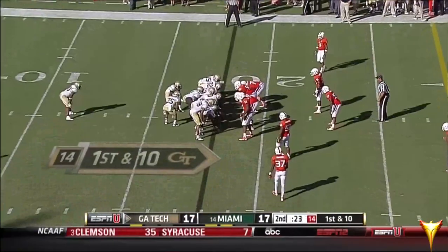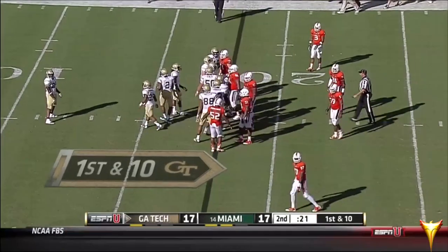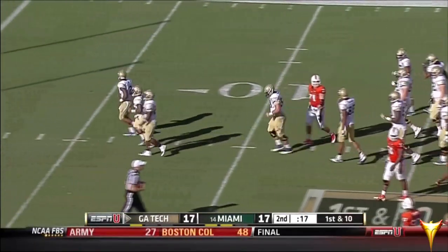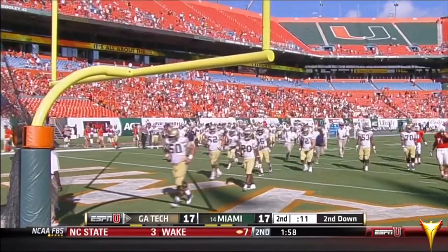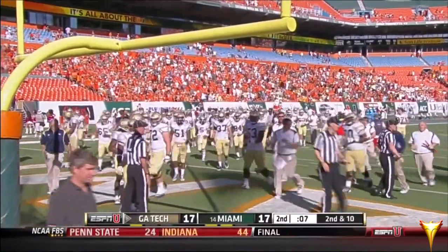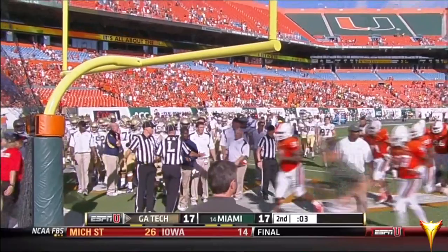22 yards, and it appears he's just going to take a knee, and Georgia Tech is going to go to the locker room content with a 17-17 tie. These two teams played a barn burner last year in Atlanta. It was a Miami win in overtime. It was a back-and-forth seesaw game. This one tied at 17. Let's go down to the field.